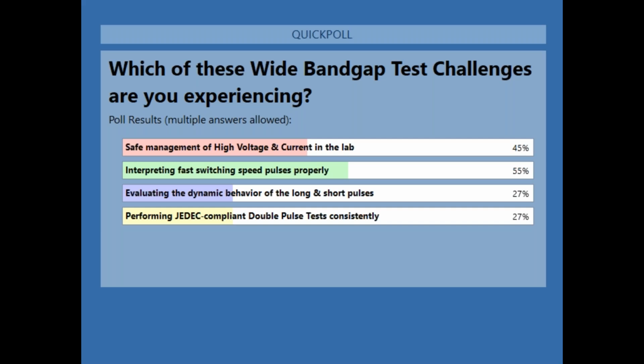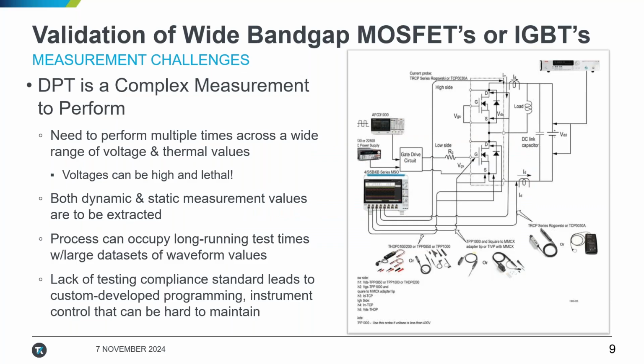You might have a hard time seeing it, so let me just read it for you. It looks like 55% are saying interpreting fast switching speed pulses properly, and 45% saying safe management of high voltage and current. So, all right, I'm going to hide this now. We've captured this, and I'll send it back to you, Chris. Excellent. Thank you, everyone, for sharing.